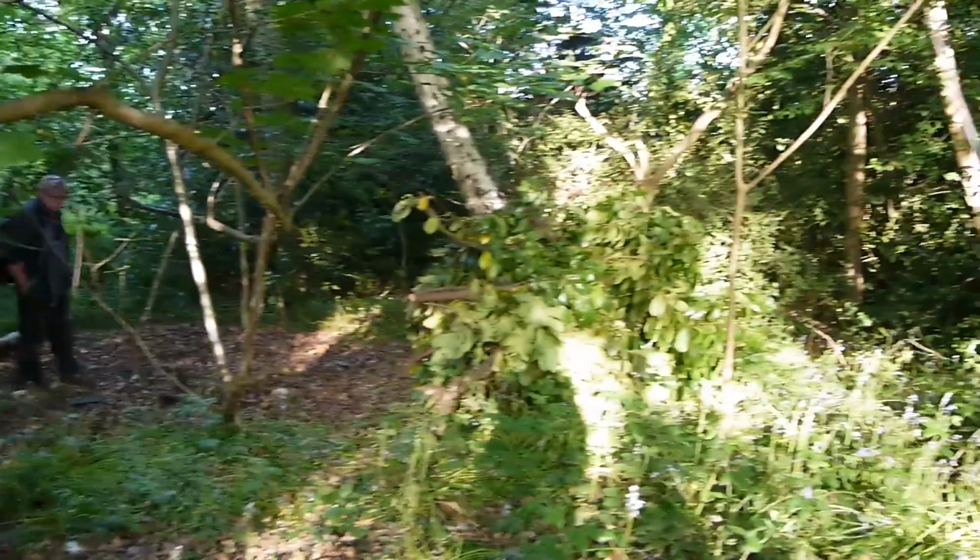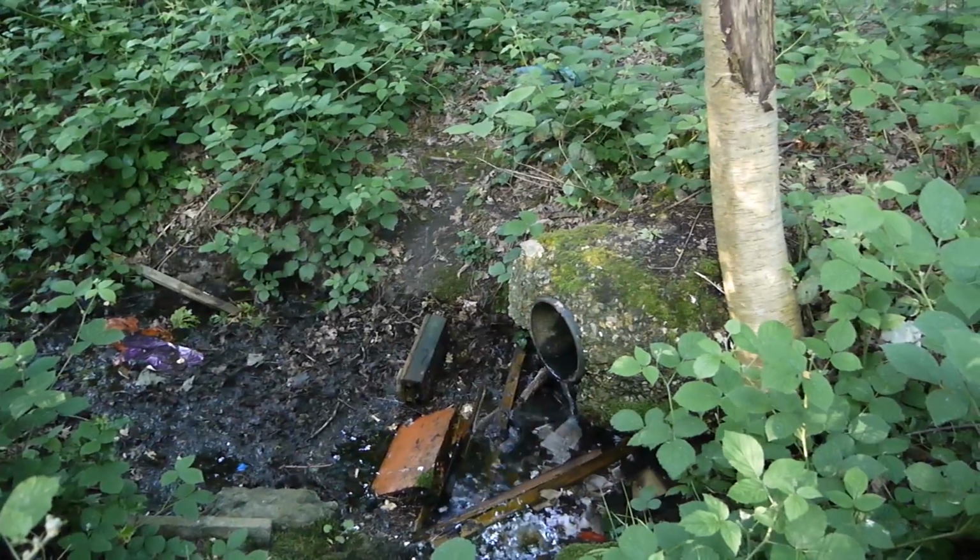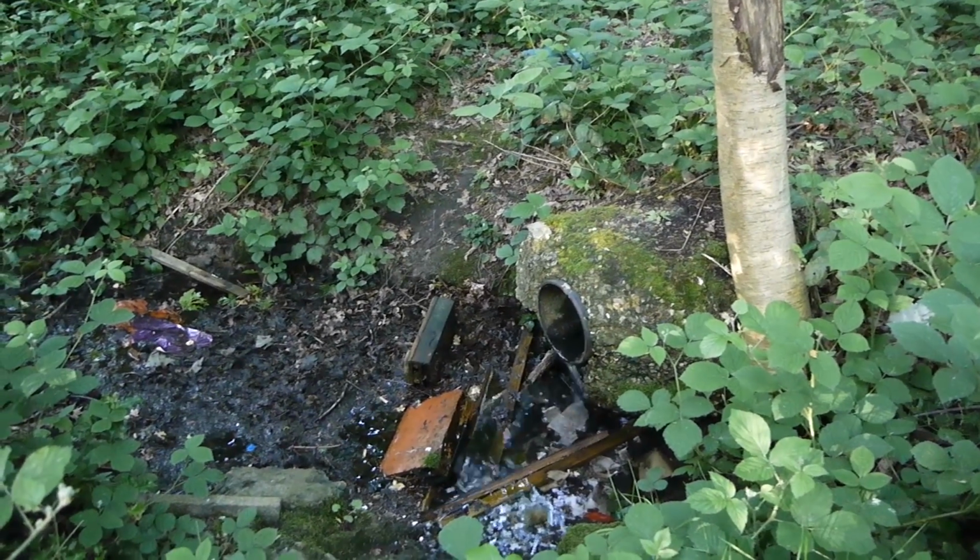So we are now rummaging through the woods here. Strip of woodland between houses, and we know it's here somewhere. Someone's got a camp there. So we finally found it. We're stumbling around in this little narrow patch of woodland, and we finally found it.